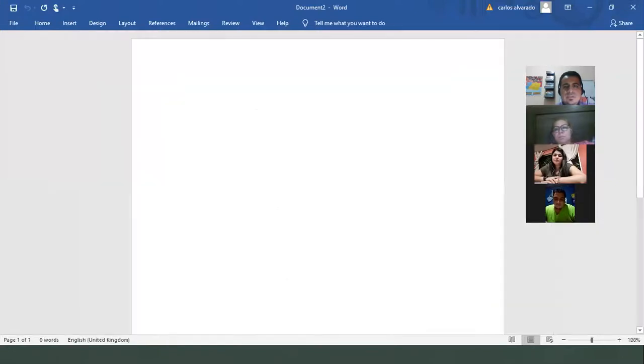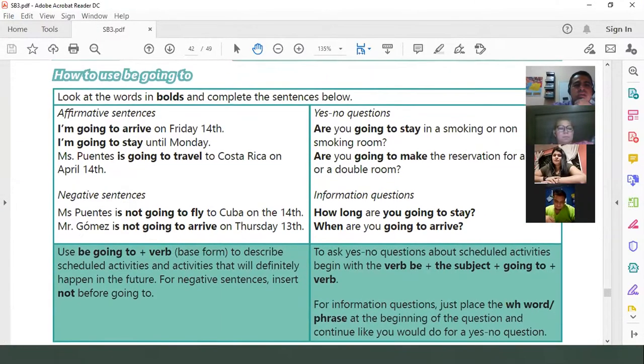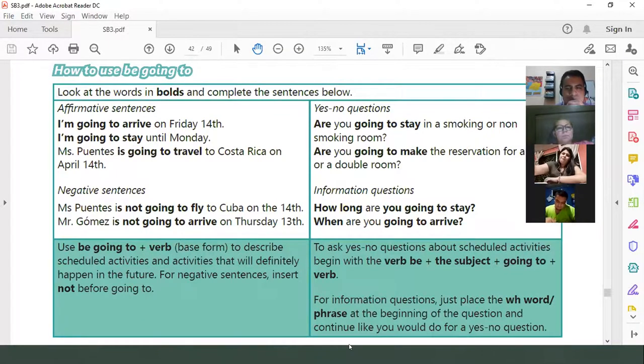Now, quiero ver si, dígame si pueden ver el libro. ¿Pueden ver el libro? Yes, I do. Okay, let's look at more examples here. Lo mismo. We're going to look at affirmative, negative, questions, information questions. Lo mismo cuatro que explicamos. Okay, affirmative. I'm going to arrive on Friday the 14th. I'm going to stay until Monday. Miss Puentes is going to travel to Costa Rica.